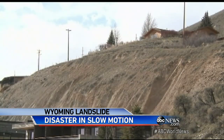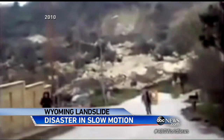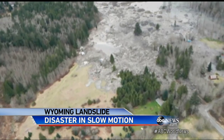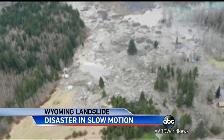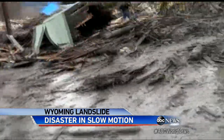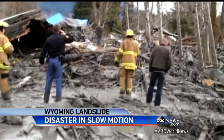If the hillside gives way, experts say it won't be suddenly like this landslide caught on camera in Italy. Fresh in everyone's mind, the Oso, Washington landslide last month that killed 39. That mountainside gave way in an instant, without warning. An extremely wet winter there liquefied a slope above a populated valley, resulting in a high death toll.